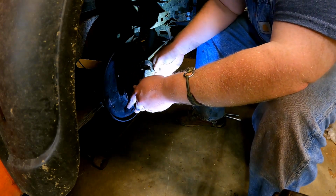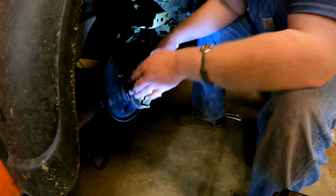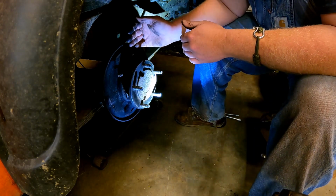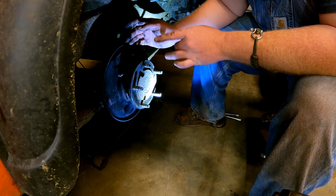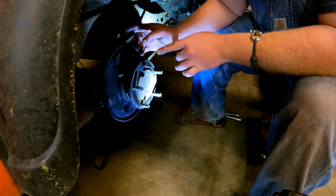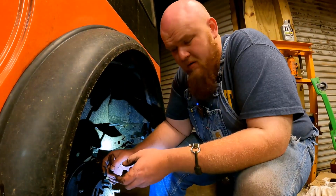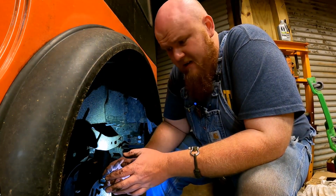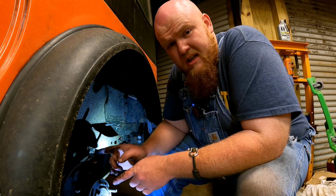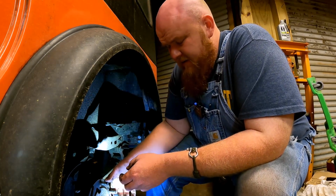Now, like I say, there's the inner axle seal and the outer axle seal. Now, chances are the inner axle seal is probably fine. All right, the inner axle seal is probably not leaking, or if it is, it's not leaking a whole lot. It's this outer axle seal that always seems to be bad. That's what it was on the other side. It was the outer one, at least what it appeared.